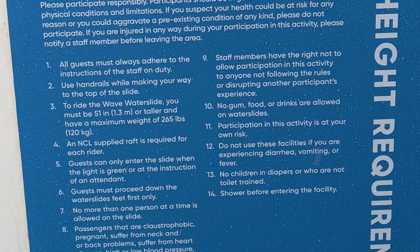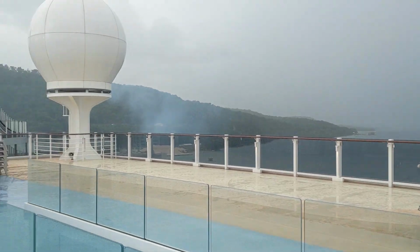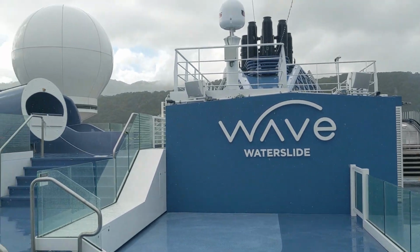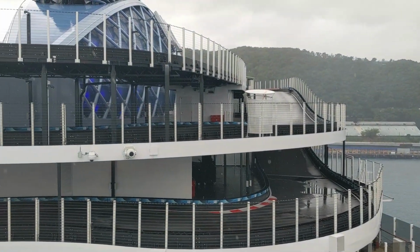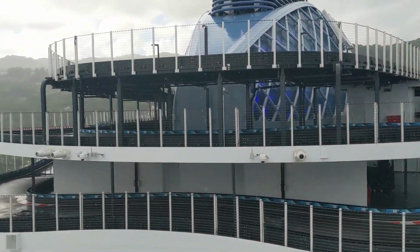The wave slide again has height and weight restrictions, so you want to make sure you meet those. And you head up these stairs here. There's an additional sun deck area and entrance to the water slide. You also get a great view of the racetrack from the wave entrance.